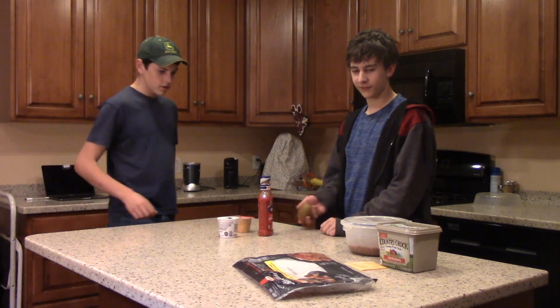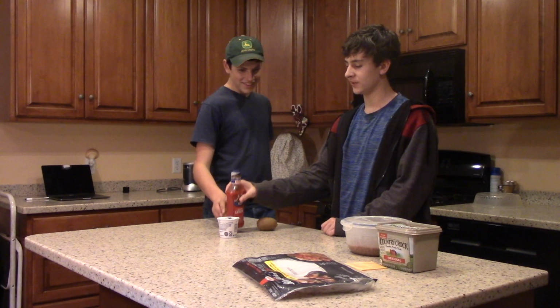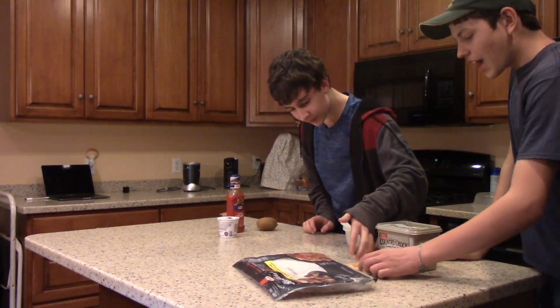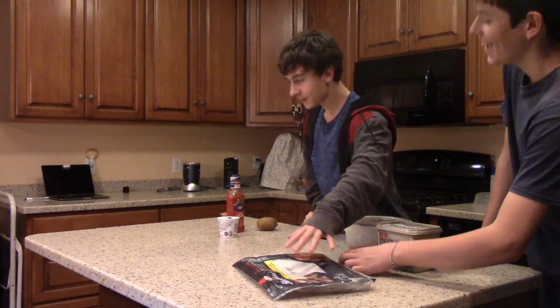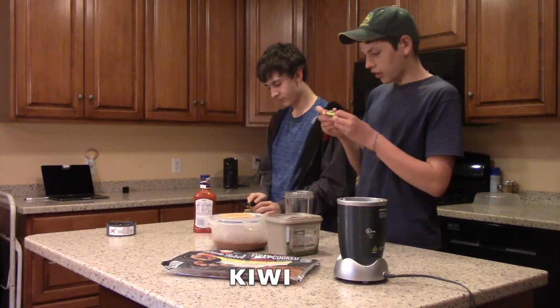Look at the difference of what me and Everett chose. I chose sweet stuff, basically. And then here's Everett with baked beans, butter, cheap plastic, and bacon. I went for my normal diet. Okay, how much kiwi are we putting in there? Let me test.